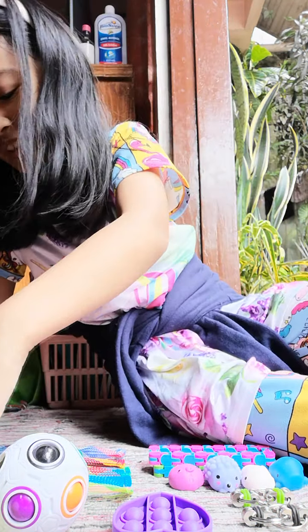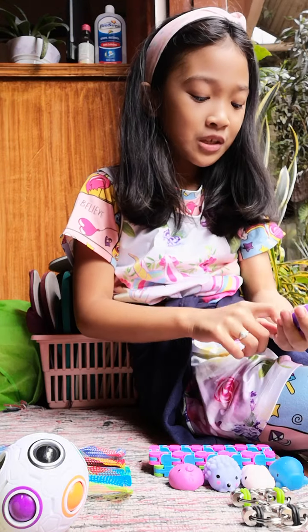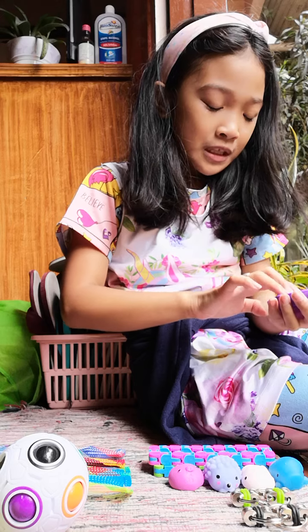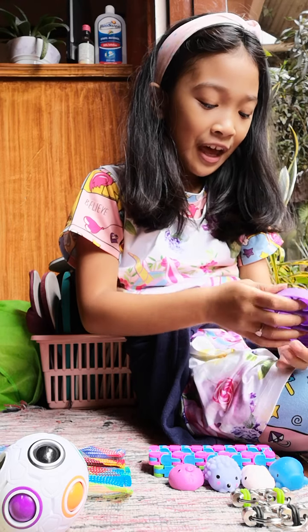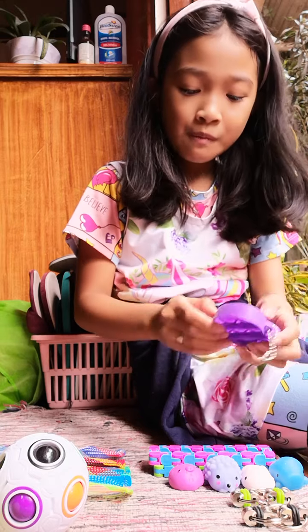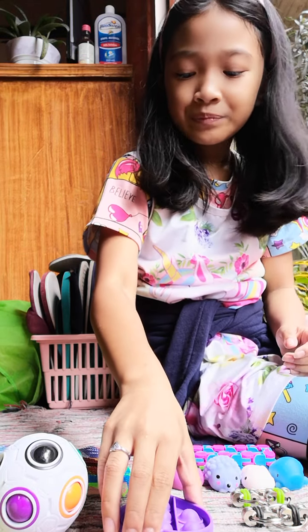Next, we have the mini poppet. The mini poppet is so nice. It pops so good, and it pops loud, which I rate this a 9 out of 10. Oh my gosh. Let's bring you back.